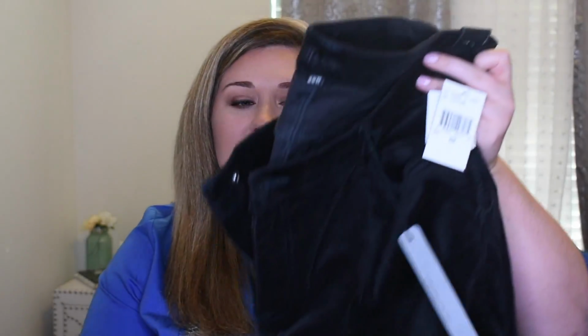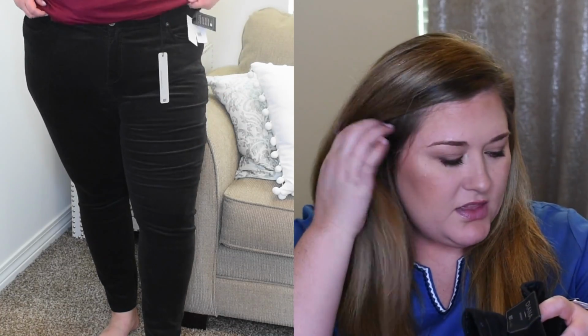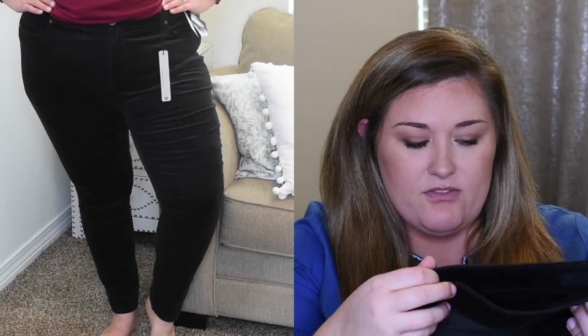And the very last thing in my box are these Cut From the Kloth velvet black jeans. Just let that sink in for a second. Velvet, I think they're velvet. I could be wrong. Let's see. They say they're called charcoal? Okay, they're called charcoal gray, so they're not technically black. Diana Skinny, Cut From the Kloth jeans.